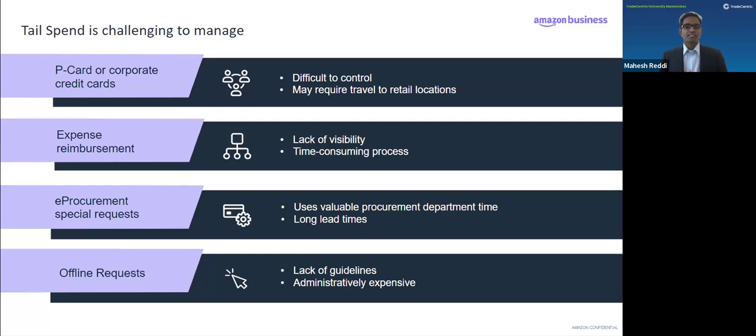Within the organization, there are employees who make purchases using credit card or P card. Some may require pickup from the retail location. They have to go to the physical retail location and then pick up the items. And some of the employees make purchases separately and expense it to the organization. So for these kinds of expenses, the organizations do not actually have visibility of these transactions. The third one is some purchases require special approvals, which are time-consuming and incorporate additional delays in purchasing.